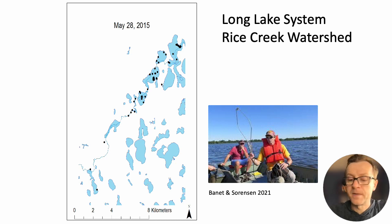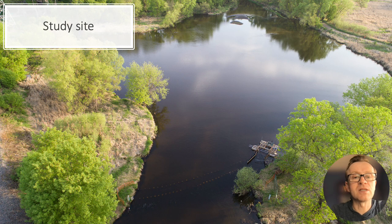So what we did was right upstream of Long Lake, we installed our low voltage guidance and deterrent system to block those migrating carp and remove them. This is our study site. Hopefully you can see the 2 rows of electrodes going across the stream, and these are used to block the carp and direct them into a trap.